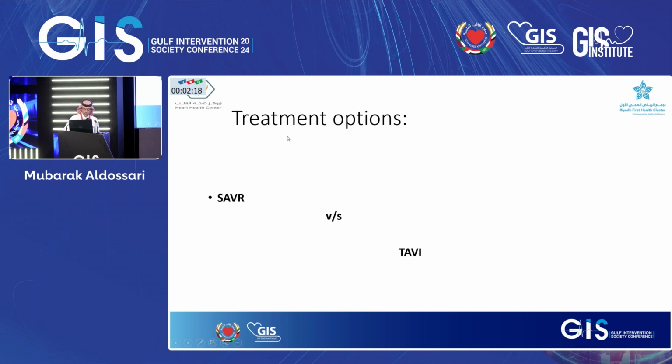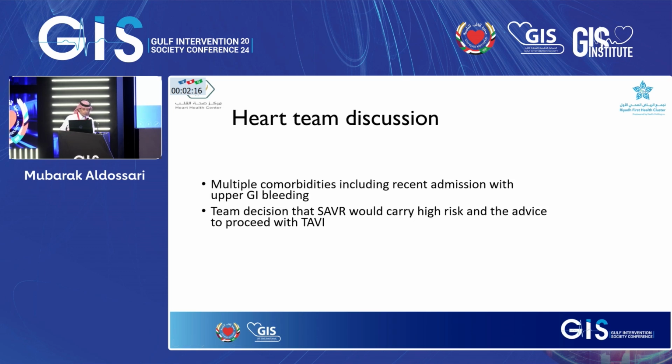Could you help them? Yeah, and in our heart team discussion, as mentioned by our colleagues, the patient had recent GI bleeding. And he's considered a bit high risk with CKD and comorbidities, even though his scores are low to intermediate. So the decision in the heart team discussion was to proceed with TAVI.